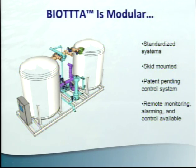These are all standardized, and basically we have a menu of skid type systems from 4-foot diameter pressure vessels up to 14 feet. Up to 8 feet is what's skid mounted. Beyond that, it doesn't make sense to put it on a skid. Again, the control on the system is all integrated with the inline analyzers, and there's remote monitoring, alarming, and control available.